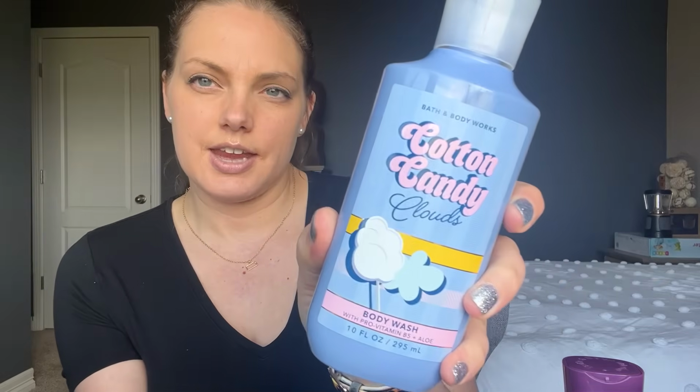Then finally from that line, I did pick up a shower gel in Cotton Candy Clouds. Again, fun packaging. The keynotes are spun sugar, pink berries, and whipped vanilla. I had this on my wish list, but once I went into the store, I was kind of meh on it, to be honest. However, I still picked it up because my husband said that he liked it. He smelled a lotion in this and he was like, oh, if you find this in a shower gel, then you should pick it up. And I was just like, okay, whatever. But he typically doesn't care about Bath & Body Works, so when he says that he wants something, I'll go ahead and just get it.